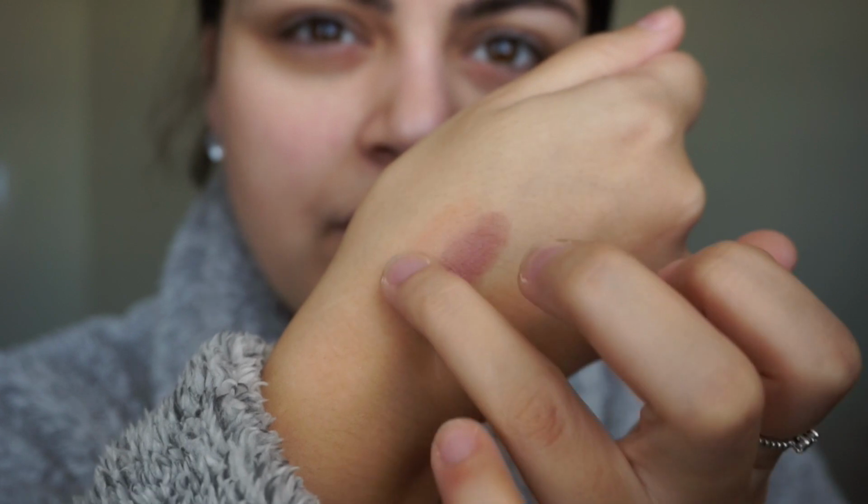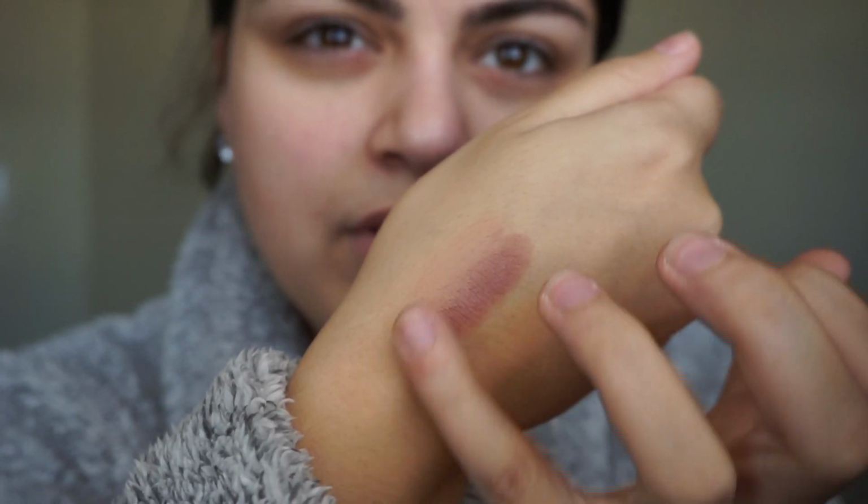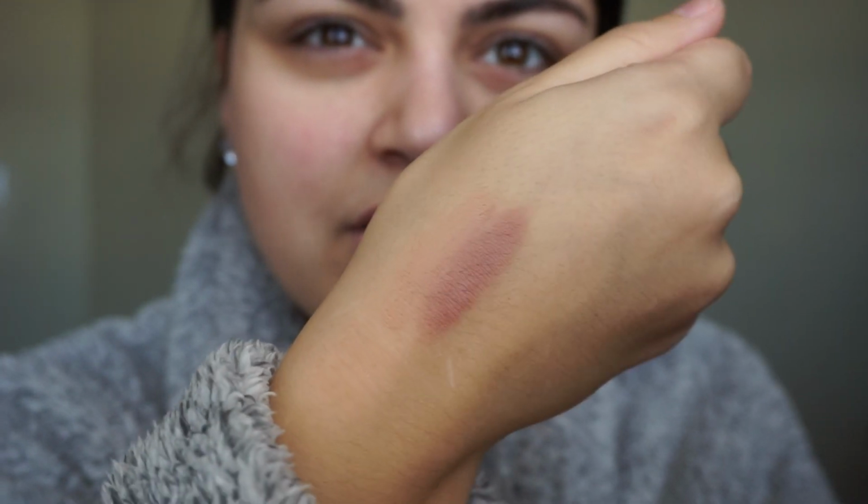Oh my gosh. I feel like the sand color one is very similar to my skin tone, so I might use the darker one. I don't know what I'm feeling. We'll see later. My face feels super dry because I've been talking for so long at this point, so I'm gonna go in with my e.l.f.